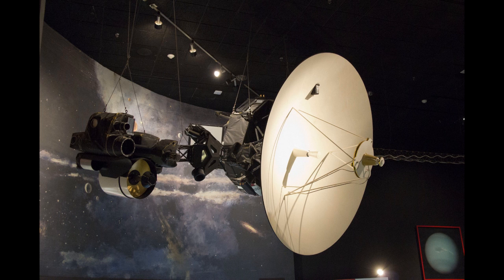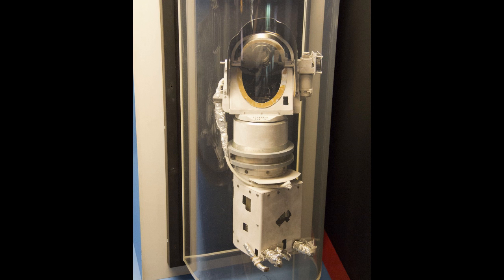After the Apollo program, no new manned space flights outside low Earth orbit were undertaken, but unmanned probes like Voyager 1 and 2 showed us what the planets and moons looked like. This is an engineering model of the Voyager probes that visited Jupiter, Saturn, Uranus and Neptune. Voyager 1 became the first man-made object that went outside the heliosphere and into interstellar space.